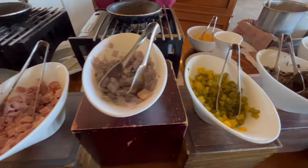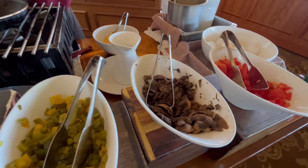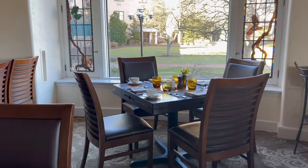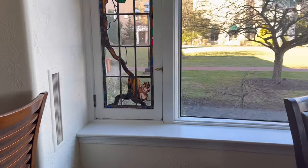We personally did not stay here. We were staying at Hershey Suites, which is a blue-green resort down the street. It really wasn't far. I have a full video of that if you want to see that as well. If you have a big party, that's like two bedrooms, two bathrooms, big suites.